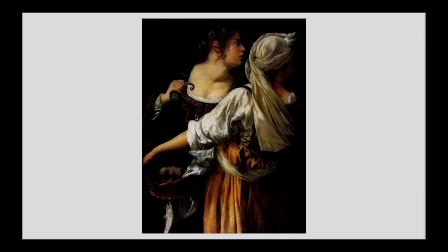This is a painting by Artemisia Gentileschi from the Baroque period, so a little bit after the Renaissance, but similar thing. This is actually probably, I would argue, an even bigger goiter. This is Judith and her servant. And again, very prominent thyroid. So next time you're looking at Renaissance paintings or Baroque paintings and looking at female figures, just take a look at the neck, and I can almost guarantee you it's going to be a little bit full.